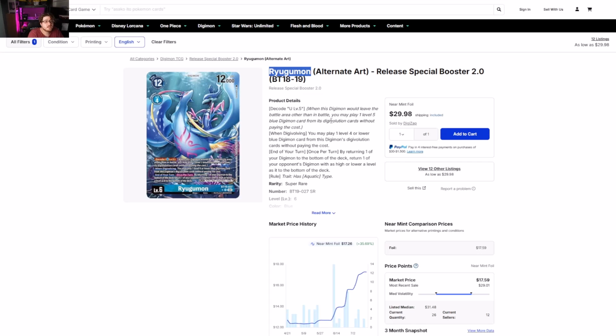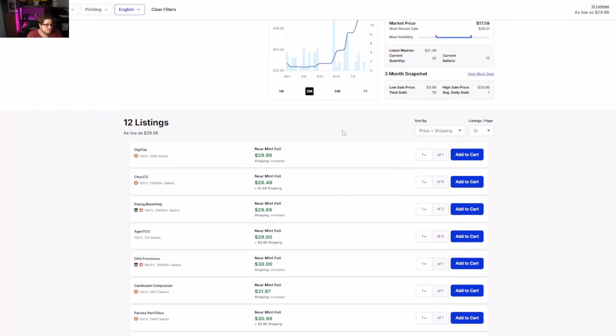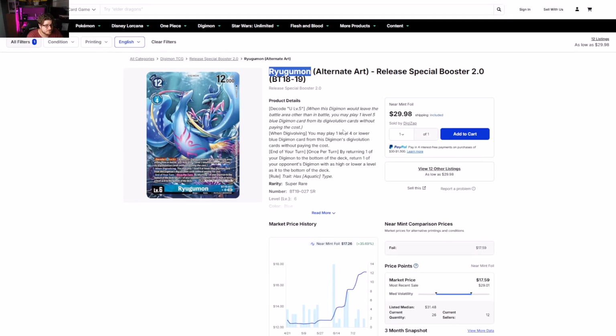Ryugumon, $30. I traded these away when they were $13. I traded two alts to get myself one Machine Dramon alt.